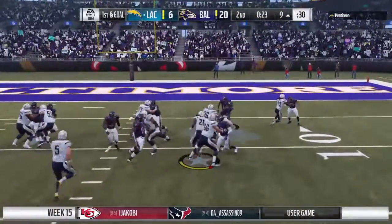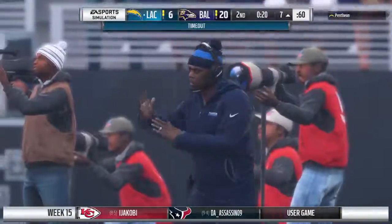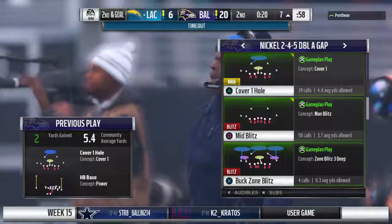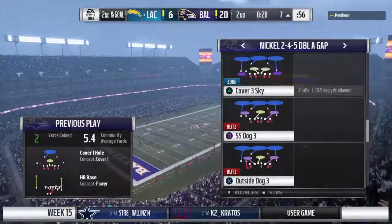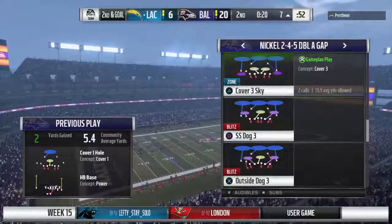1st and goal, Melvin Gordon. And he will maneuver his way down to about the 7. Now hold everything here. We're going to get a timeout by the offense as the clock will stop with 20 seconds to go in the first half.